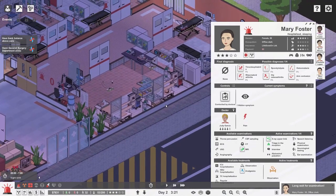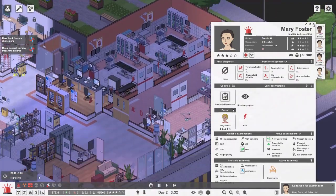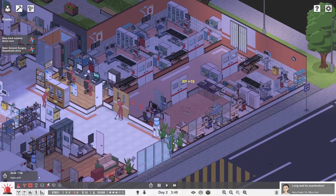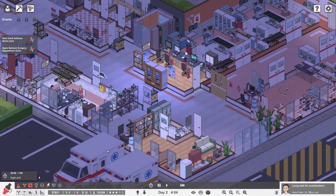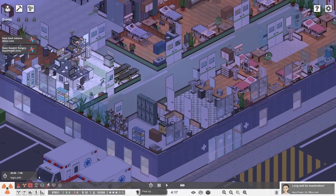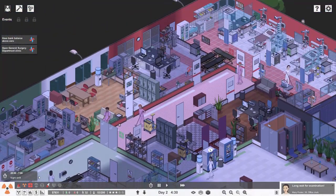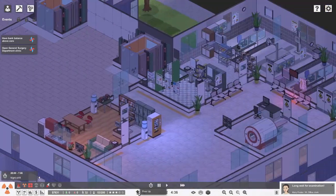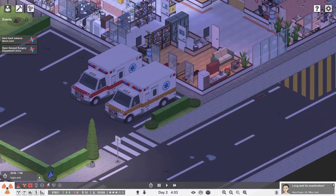Mary Foster, who is hospitalized, sleeping, in pain. I think the problem here is that there's no one actually working that place at night. So she's going to have to wait until morning. I think it's radiology, with the orange suits. They don't really work at night. There's a lot of stuff that works at night, but not these. So yeah, morning will come soon.